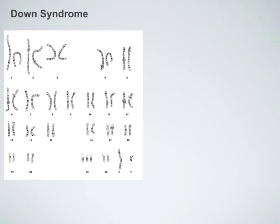Is it possible to be born with 2 penises? With what? Like 2 penises? I don't know. It may be possible. I don't know specifically, but it could be. There's lots of different abnormalities.